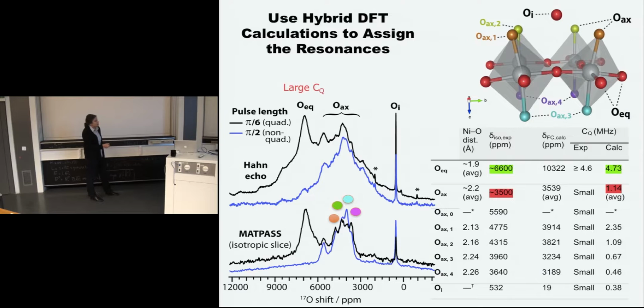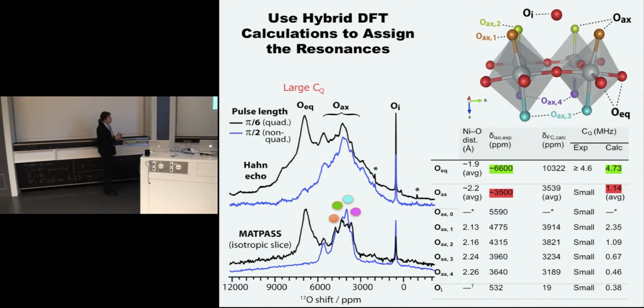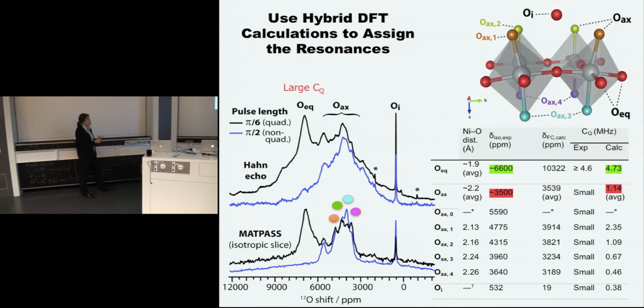We did two things. This is a sequence where you basically get rid of the spinning sidebands, and when you do that you can clearly see that there are at least 4 different local environments. We used another method where we could select the different signals based on the quadrupole coupling constant. That's a measure of the electric field gradient at the nucleus.